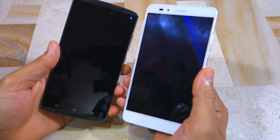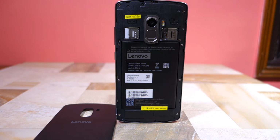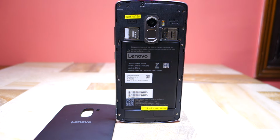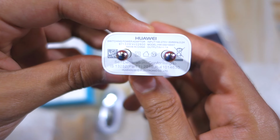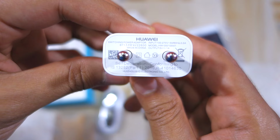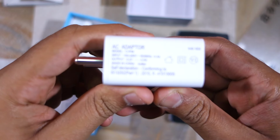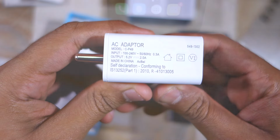Before you crown the Vibe K4 Note as the winner in the battery life department, do note that the handset does not support quick charging. This means that it takes a longer time to charge compared to the Honor 5X, which features Quick Charge 2.0. However, to further complicate things, the Vibe K4 Note comes with a faster charger compared to the Honor 5X. So, when charged with the default chargers, the Vibe K4 Note will be the one that will charge faster, while the Honor 5X will take an unusually long time.